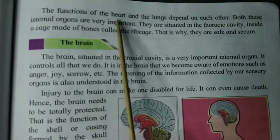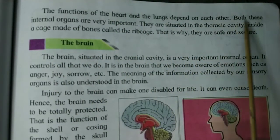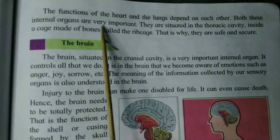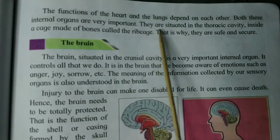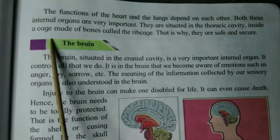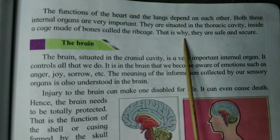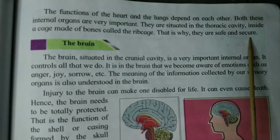The functions of the heart and the lungs depend on each other. Both these internal organs are very important. They are situated in the thoracic cavity inside a cage made of bones called the rib cage. That is why they are safe and secure.